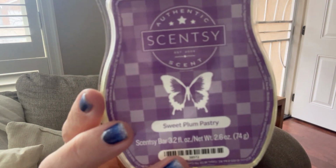Oh, but man, this is an absolute love of mine. I definitely get the sweet plum, I get that marshmallow, and it is just perfect. It's the best bakery scent of all time, in my opinion. I love it, and I'm so sad that it's not in my club. So if this is ever eligible for Bring Back My Bar voting, I'm putting out a call to arms to please vote this one back. I love that scent, and performance was amazing for me.